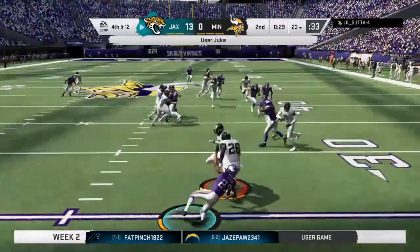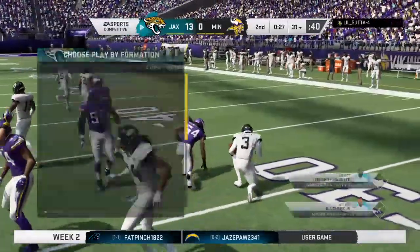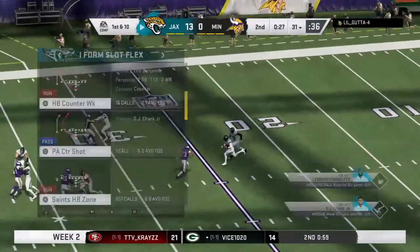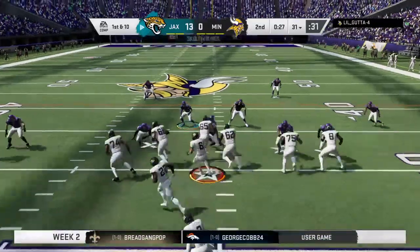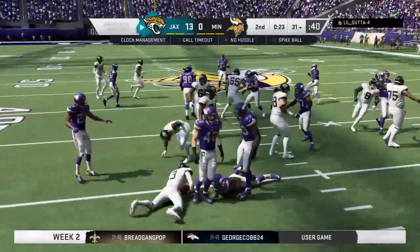Returning, it's Benjamin. Gets around him. Nice job bringing that one back. 14 on the return. And possession will switch hands, 1st and 10. Jaguars come to the line to start their next drive. You've got less than 30 seconds left here in the half. You're well on your own side of the field. What are we doing here, Coach Davis?